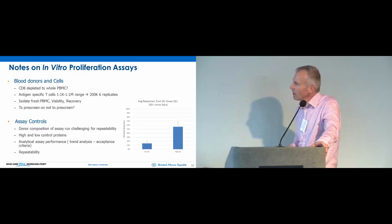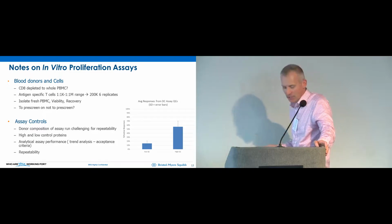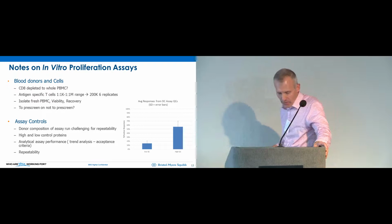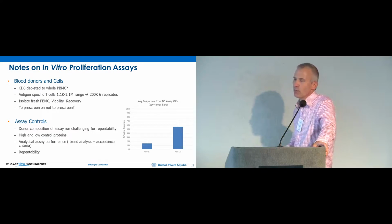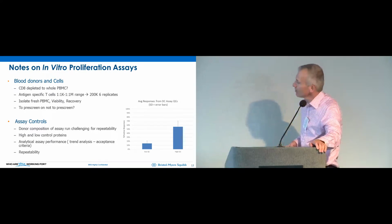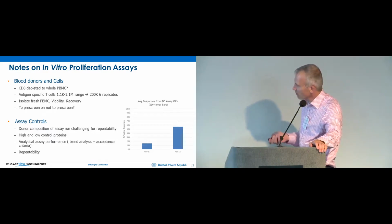So these assays are interesting from an analytical perspective, as in you don't always have the same 40 donors because you can't always get the same people. So repeatability of these assays is challenging. We like to run low and high control antibodies just to keep track of what our assay performance is, and then also, if we get an unusual result, to at least go back to people and say, look, the assay didn't really perform that well this particular time. So we do like to keep track of that and do trend analysis on our 2 control antibodies.